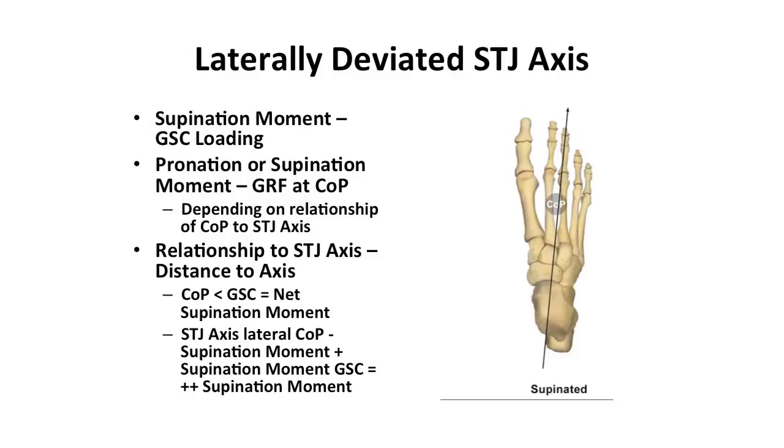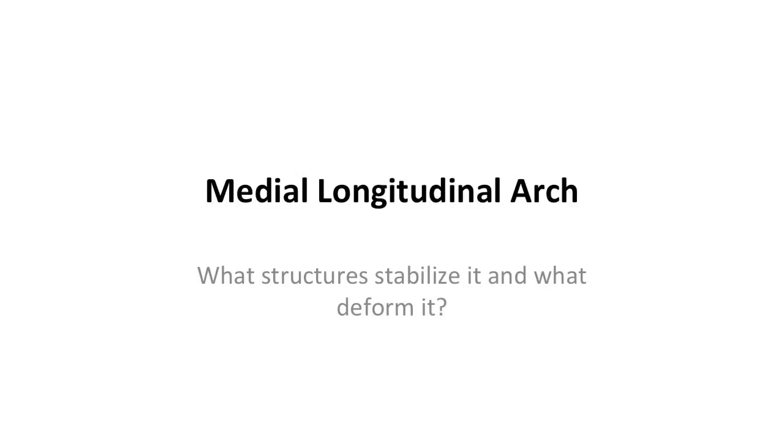This is an example of a patient that has a cavus foot deformity that you will notice getting worse with time, and that's because the subtalar joint axis is creating a supination moment in addition to the supination moment that the gastrocnemius complex loading is causing, and that will increase the cavus deformity over a period of years. That's where you'll see patients with a high arch foot developing an even higher arch foot over time.